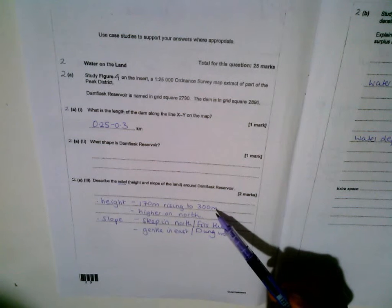Question 2A part 3 was very hard because we couldn't really see the contour lines on the map that you had in the exam. However, this is what the examiner was looking for. Relief consists of two things, height and slope. So you would have needed to quote the heights in metres reading from the contour lines, or you could have said that the land was higher to the north than the south. In terms of slope, we're looking at steepness, saying that it was steep in the north and a more gentle or flatter slope in the east.